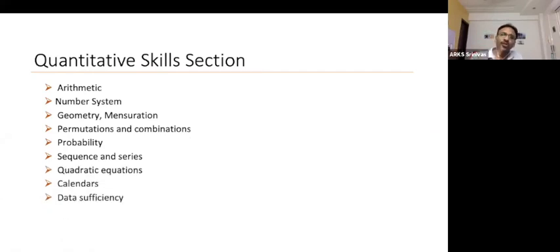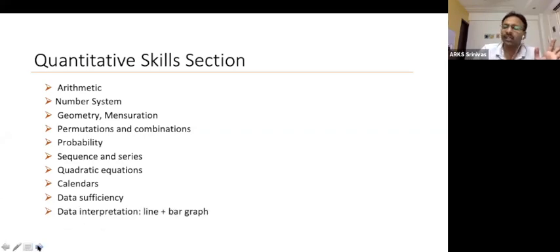Okay. One extra area which is there in both SNAP and NMAT is the data sufficiency. Again, data sufficiency is a very interesting area. If your basics are strong, you would be able to get it much, much better. What is the number of questions which were given last year? Once again, if you look at it. Oh, by the way, one last thing. Sorry, the data interpretation questions also will be given.